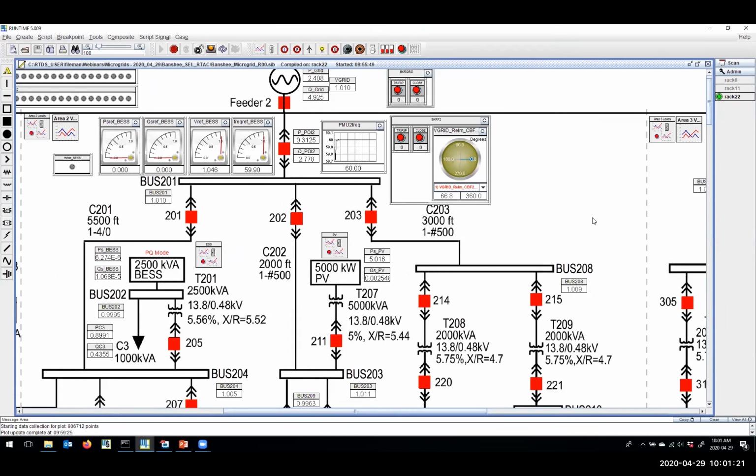operation. Now, the synchronization controls in the case will monitor the slip frequency, the magnitude of the two voltages, and also the phase difference.